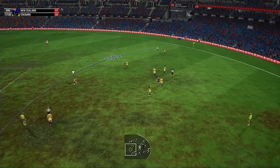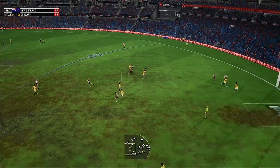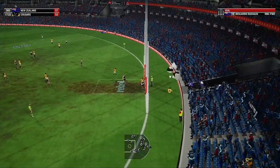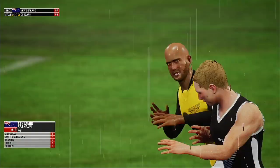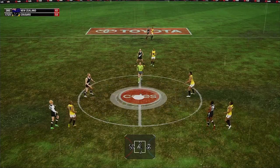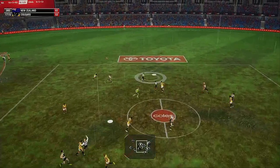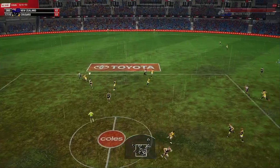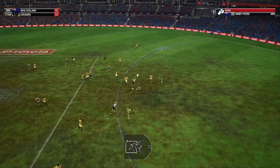40 metres out. Move it on. Going for goal number one. He blasted through for another. Congratulated by his teammates. New Zealand is now 10. Punched away. He's got the footy in his hands. Stuck the mitts out there and held on to it. Lobs the handball, receives the handball, and takes off.